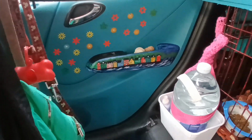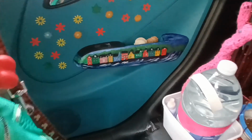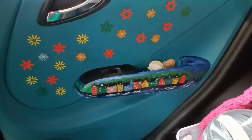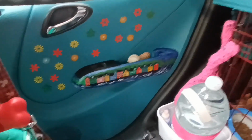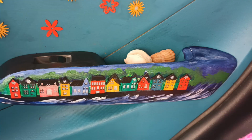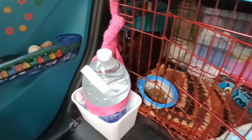The door's got its bug cover on. Yeah, the door is painted. It has got flowers on it. It's also got a little harbour scene painted on it, and I've got a collection of shells in the door handle. There's my 5 litres of water. There's another 5 litres that normally sits in the back.